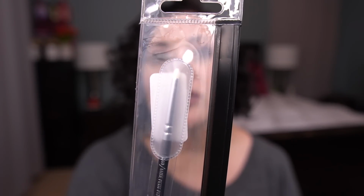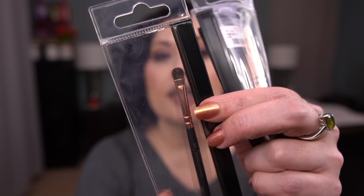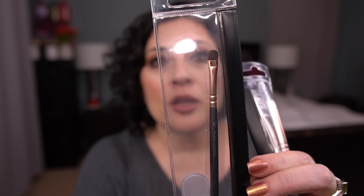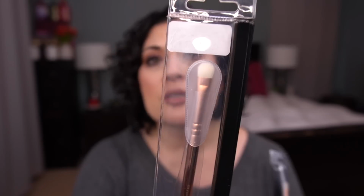I also have a couple of brushes that I bought. I talked about these, I don't know if it was last month or the month before, but I found some more from Zoeva. They're all different. I have this little pencil brush. This was $3. They call it the Luxe Petite Pencil. This is the Detail Shader. I really like this size of shader to get into the inner corner. This was $4. Then I have the Luxe Smoky Shader Brush. This one here for $4.